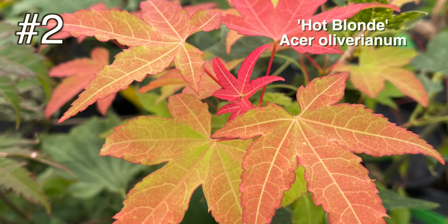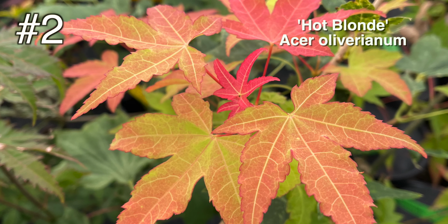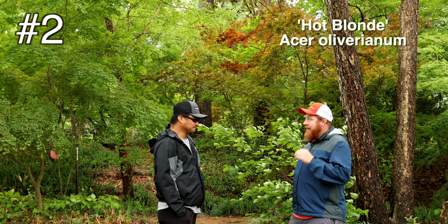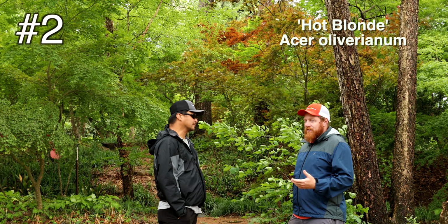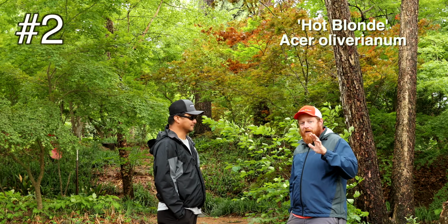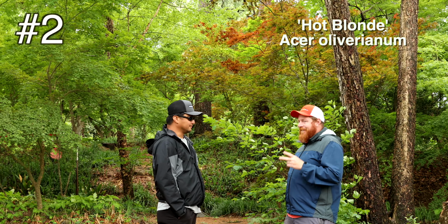The new growth flushes in the summer can be a salmon pink. And when we sent it to Talon Buchholz for him to evaluate, he was sending me back photos of it in fall color because it was electric. And in our greenhouses, we've seen the fall color last for a month. So Hot Blonde, really deserving of that number 2 spot.